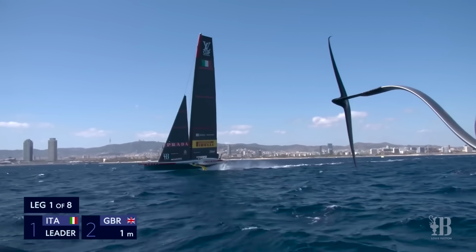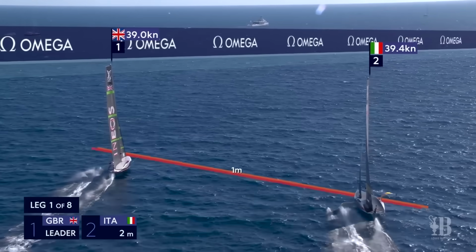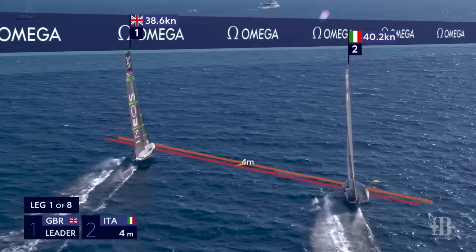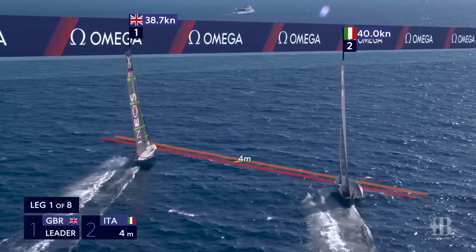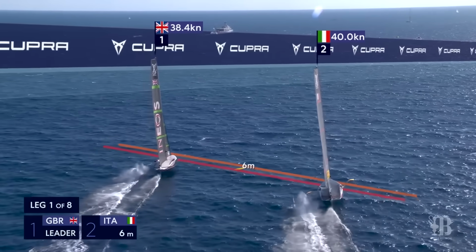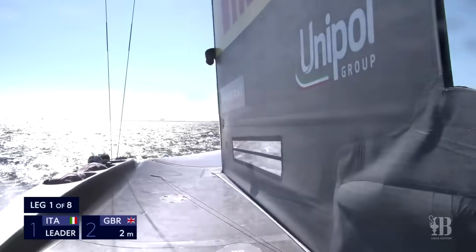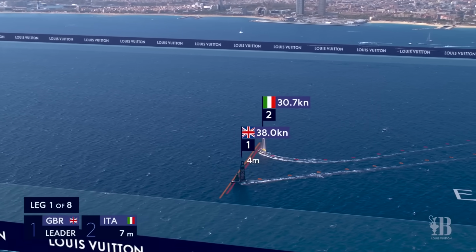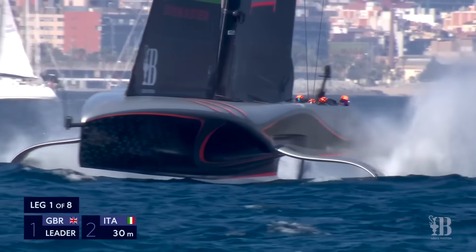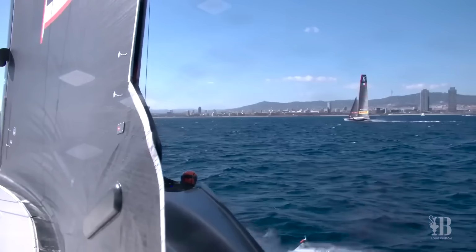I think we will have to tack pretty soon. Just pick your moment. Let me know if you want to hold or tack. I think we're going to tack. Can you just count me down? Yeah, anytime. Here we go. Ineos Britannia really squeezing Luna Rossa there, forcing them away early. Nice and smooth there.